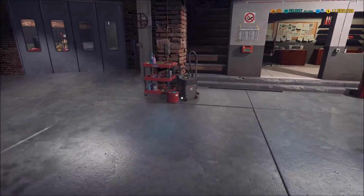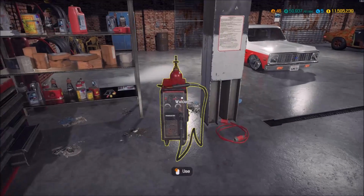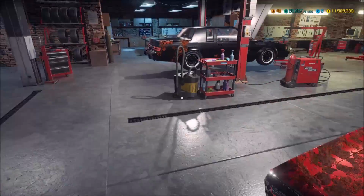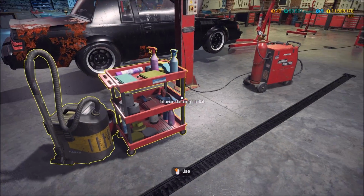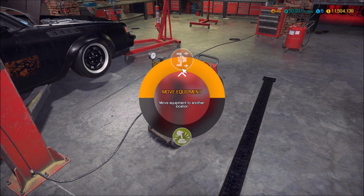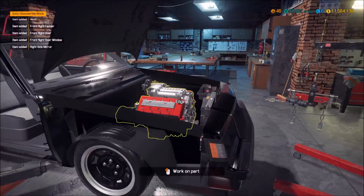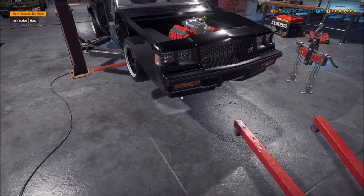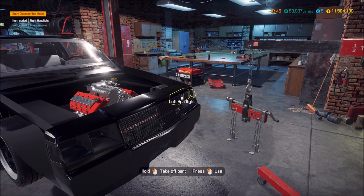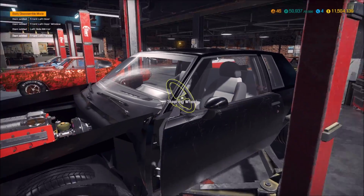All right, let's clean up the interior. Do some welding. All right, we will pull some pieces off here now and see what I can repair. I still have to get underneath there and replace that intercooler. We'll get there though.